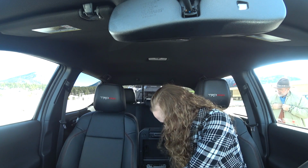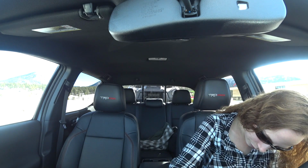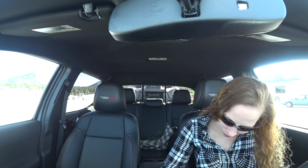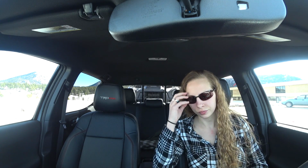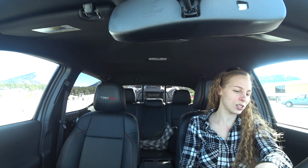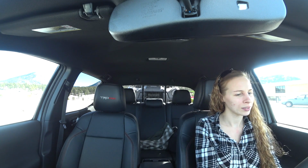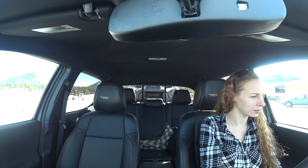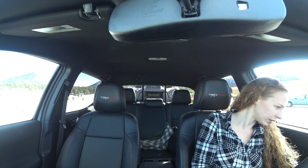A decent sized center console. The shifter knob is black and red, just like the seats stitched in red. It's really pretty. The only thing they didn't stitch in red was the steering wheel, I guess. So that's all black. There's a little cubby over here. There's lots of little cubbies in this truck.